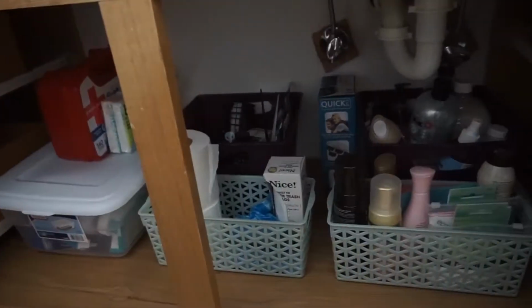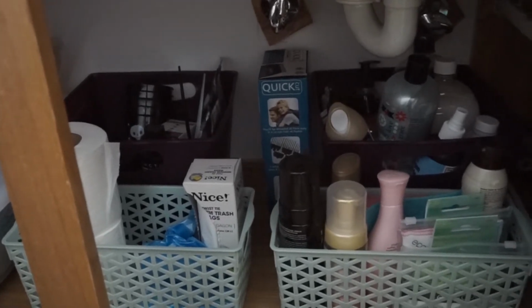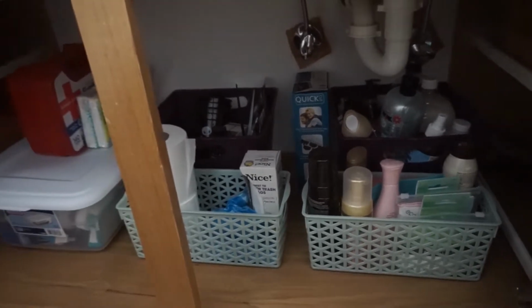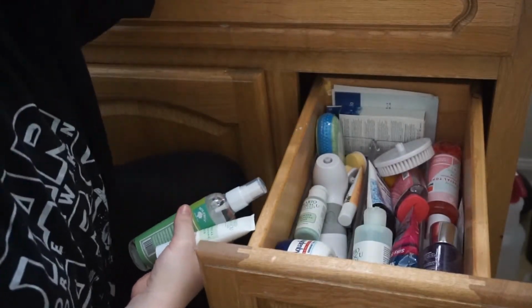It still might look really cluttered to some people, but to me this was a big step up from what it was, and I know where everything is instead of just throwing it underneath the sink. So I say that was a 10 out of 10, and now we're going to be working on the drawers.